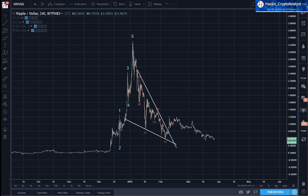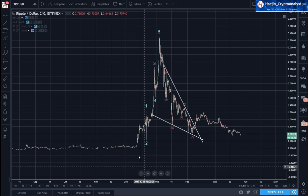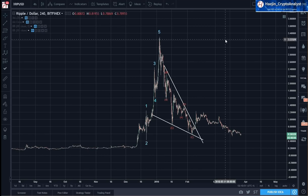All right, here's an update for Ripple XRP to the dollar using the Bitfinex price feed. So Ripple did a very massive near vertical move in a five-wave impulse. Beautiful, classic, vintage Elliott wave move. The only thing is it was a bit vertical. Usually in equities, you would see this more on a 45-degree incline, but this was like 70 degrees.